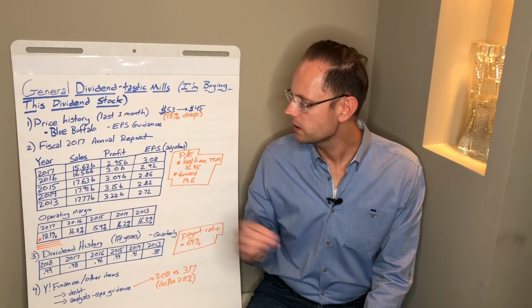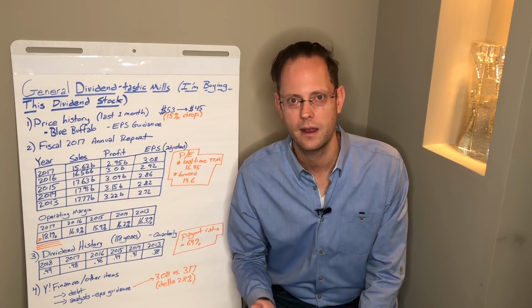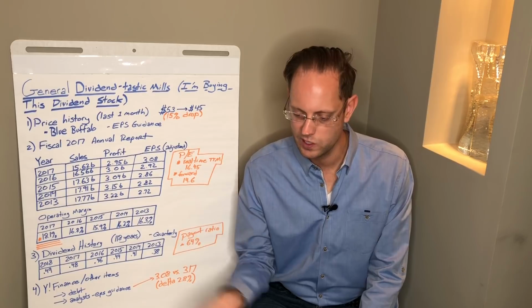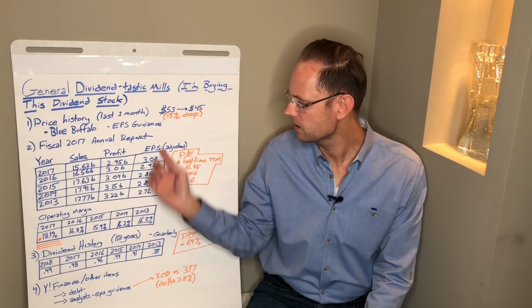So the story here is kind of pros and cons just in this one table. The con is, number one, revenue growth. They've got to figure that out. The pro is that they've been getting better at the operating margin. They've been streamlining, cutting costs. They've been able to somewhat stabilize profit. And a pro and a con is the EPS is up, which is a pro.